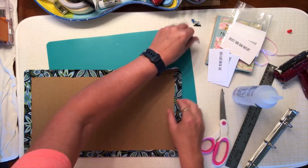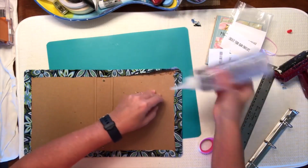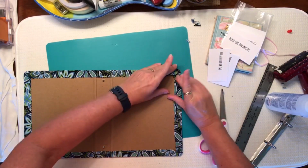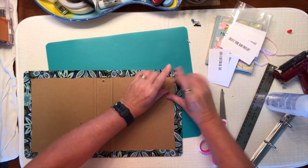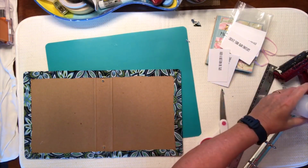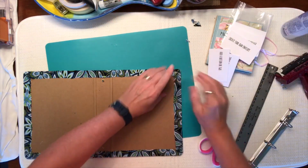Of course, everything's at a weird angle, right? Here we go. And again, we're just going to pull those edges up. And I'm just going to flatten that out a bit. So there is my, and I'm going to let that glue dry thoroughly before I bend my binder, because I don't want it to pull my corners off.